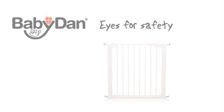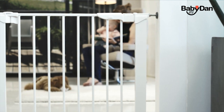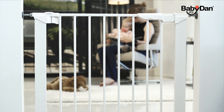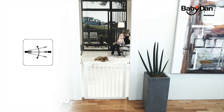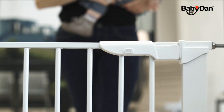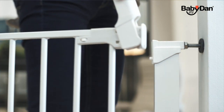The premier gate from BabyDan is a metal pressure mounted safety gate. It can fit an opening of 73.5 to 79.6 centimeters without the use of extensions. The gate opens both ways and features a specially designed handle that can easily be opened with one hand by an adult. BabyDan are the makers of the only true pressure fit safety gate.